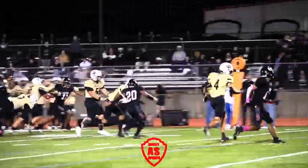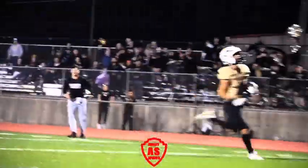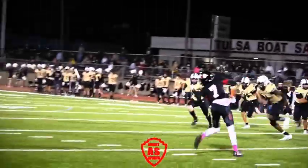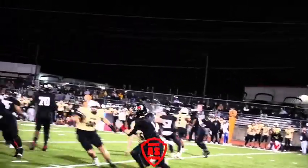Handoff, keeps it. Here's a flag on the back. Great team in the offense.